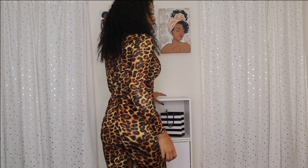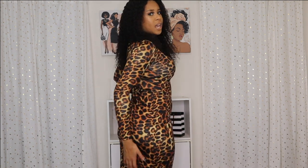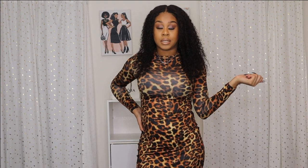I really like it, actually. This is probably one of the best items I've got from them. The only thing I really don't like is this split right here. If you guys can see, it's a split. And I didn't know it was going to be a split. In the picture, it didn't show a split. But yeah, so that's how that went.